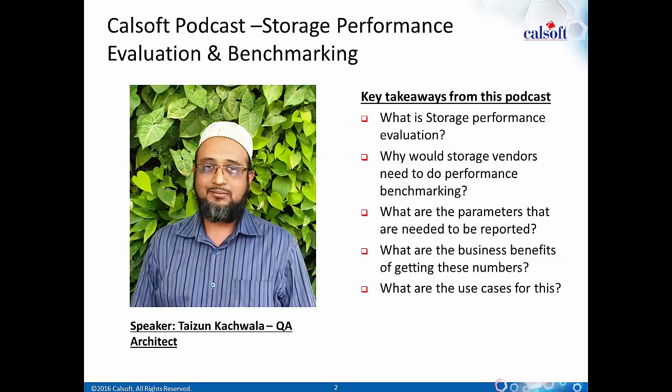Now, plotting a linear graph of throughput or IOPS versus the latency or the response time is the crux of this exercise. So all storage vendors would want to perform this exercise and plot a graph. Now, what do they do? I mean, what do they gain by plotting this graph?